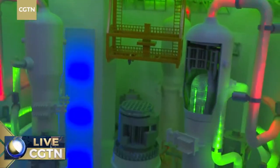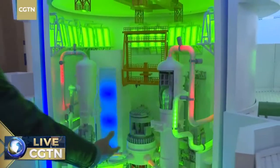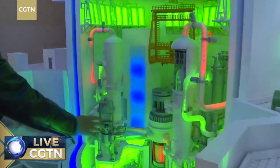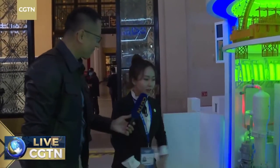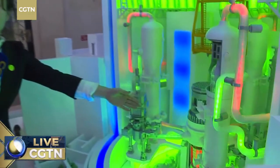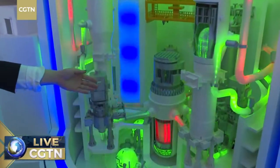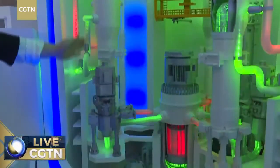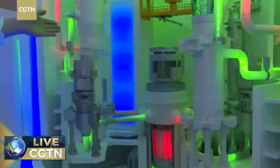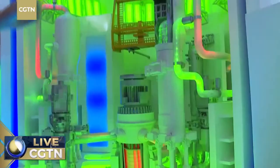I got a question. So far we see the nuclear island, the container, the core of the nuclear reactor, the steam generator, and the main pump. But what's the way this container functions? Okay, the pressurized water, after the main pump, enters the reactor core to take away the heat generated by the nuclear fission reaction. And then the hot water goes through the steam generator. At the same time, the hot water transfers the heat to the secondary loop. Yes. So this is quite amazing.